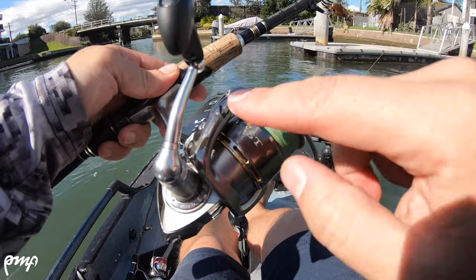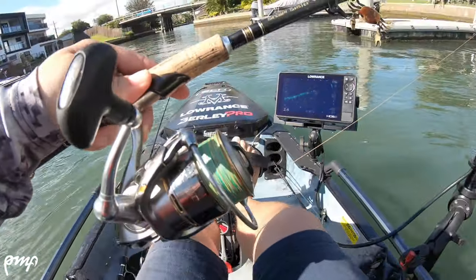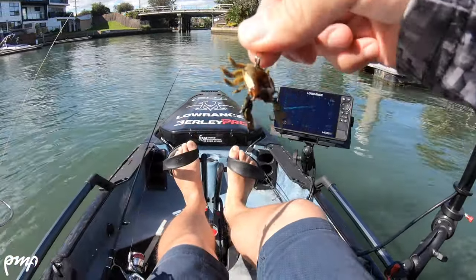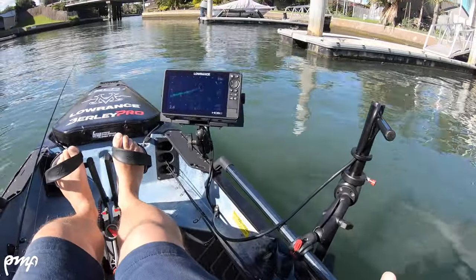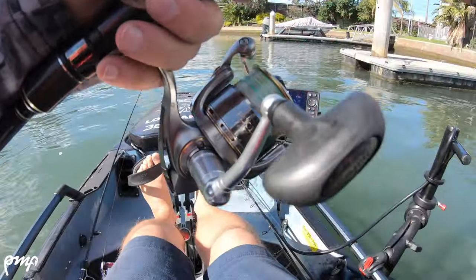Okay, we are back. We're going the original, the oldest model now. After that bust off went straight through, I've put another crab imitation on. So again, light olive Cranker Crab. It's a fantastic crab imitation.